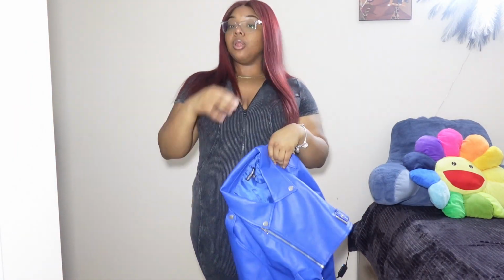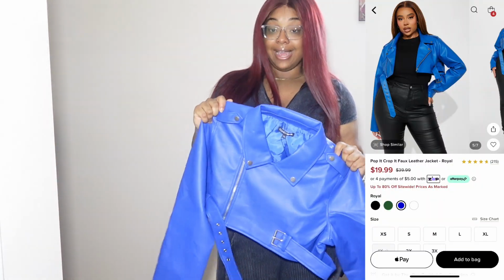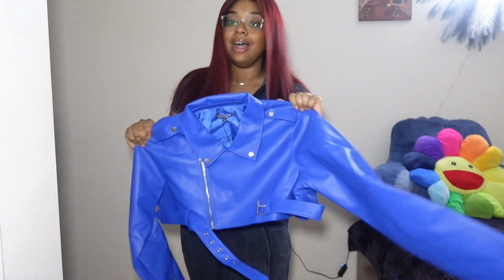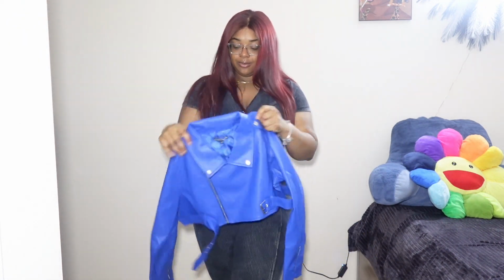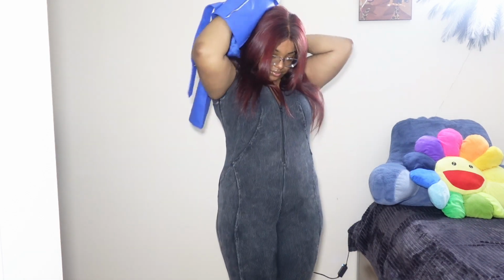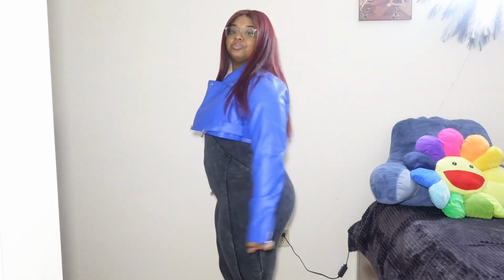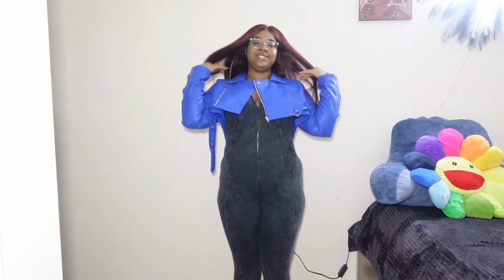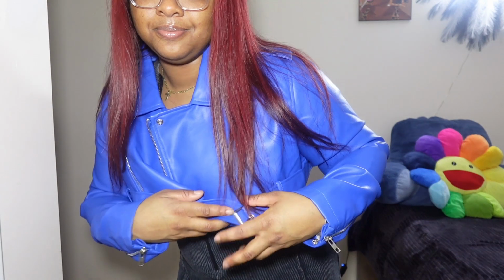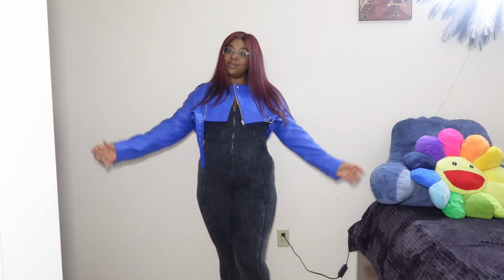For the last item of clothing, I got this crop top leather jacket. I got this in a size 1X. Look how rich in color the jacket is. I love that. So we're gonna try it on now. This is cute, okay. So yeah, I don't know if you guys can see, but look, it has a buckle and everything, and it zips up. Oh my God, this is so cute.